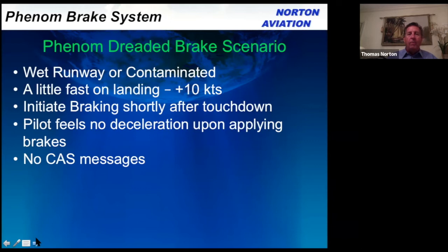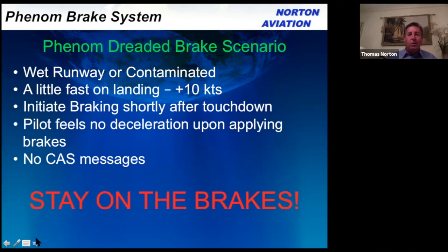And it will. If you've done the right math of calculating those landing distances and you've accounted for the human factor, i.e. hopefully you've used the factored landing distance, the airplane will work, and you're going to make it, as long as we don't have any CAS messages. So the answer is, what do we do when we get into this dreaded brake scenario and we push on the pedals and we don't feel any deceleration? There's only one thing to do, and that is stay on the brakes.